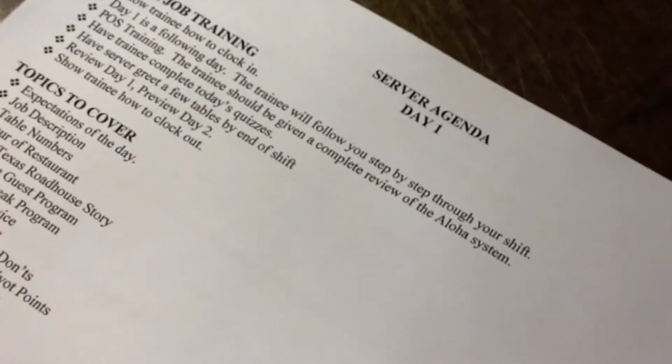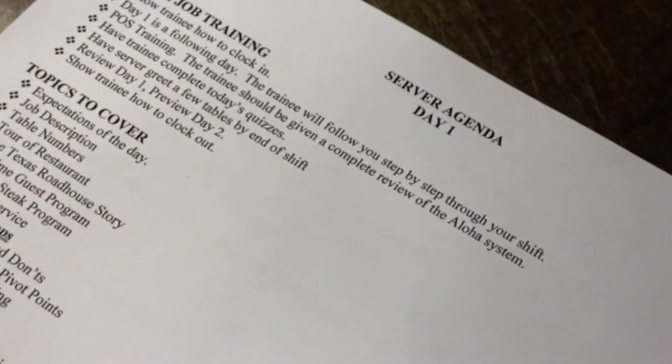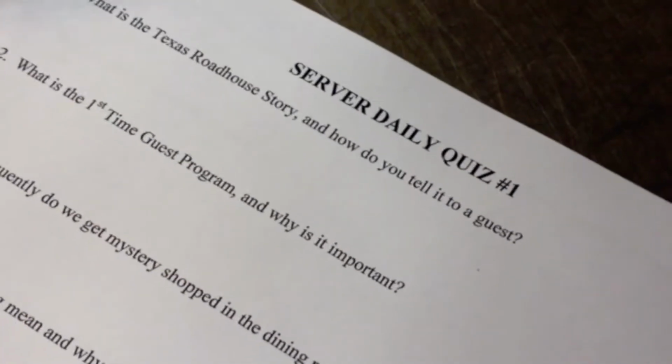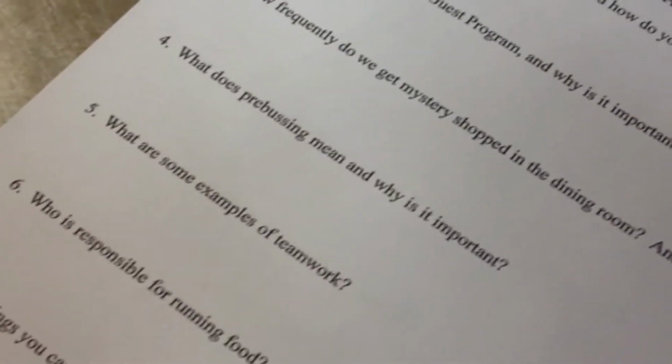This here is a daily agenda packet. This is for a server. Each day, they have an agenda of what their trainer needs to go over with them. This also includes a daily quiz after each shift. Once the shift is over, the trainee and the trainer sit down one-on-one, and the trainer grades the quiz.